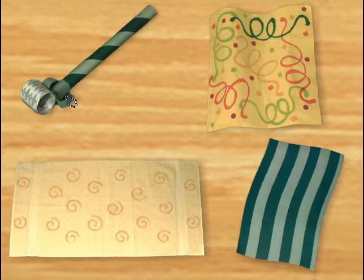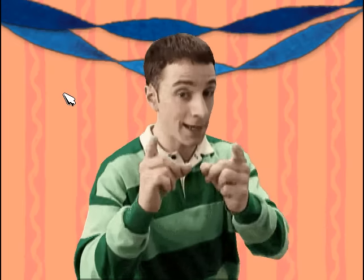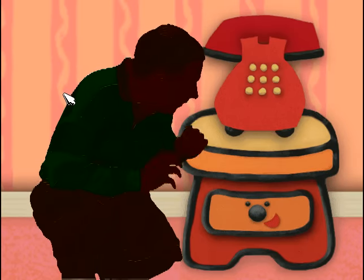Clean up the paw print. Right. Ooh, which one of these things should we use? Oh, good idea. I knew this birthday blower would come in handy. You ready? Good job. Well, now what do we do? Right, we need our handy dandy notebook. Blue's Clues, I'm so excited. I always say that, don't I? Yes, always.